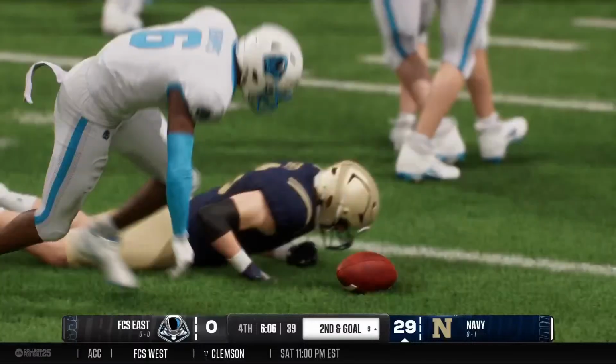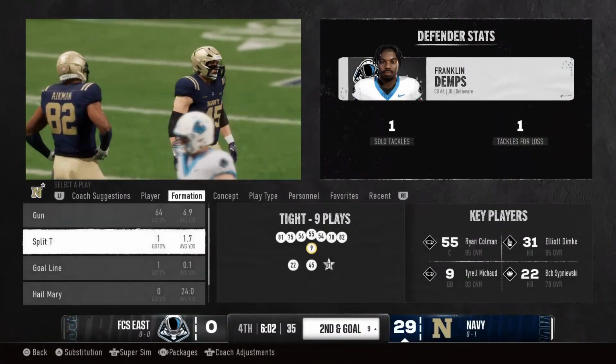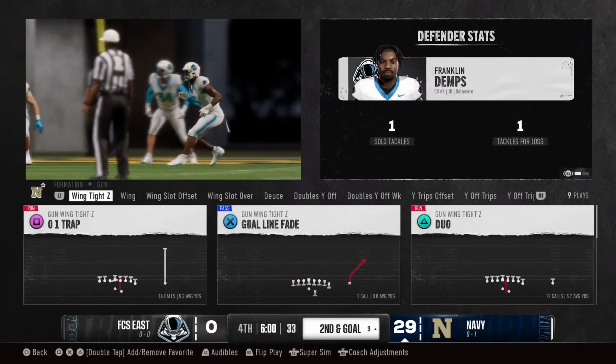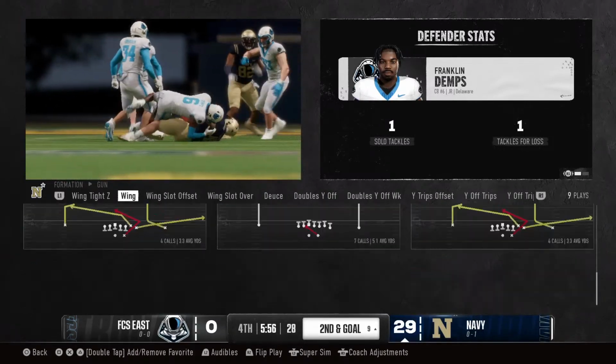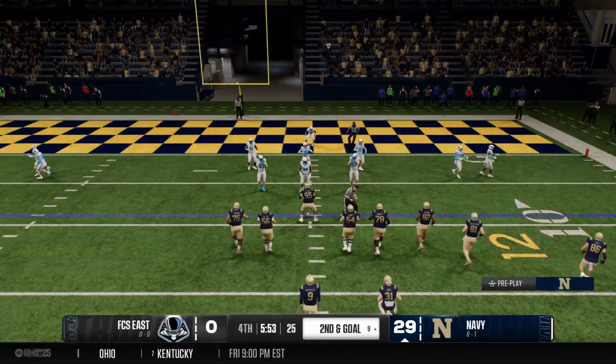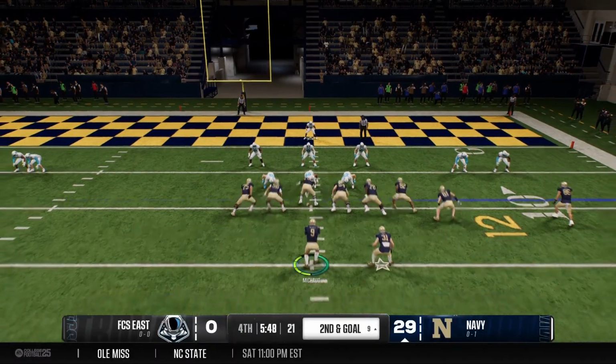Yeah, and it's frustrating. I got to sell out, man. I got to bring as many guys to the line of scrimmage as I can. I got to find a way to get this ball back to my offense. The clock is not my friend, and them running the football is only going to run this thing out quicker. I got to find a way to make something happen, strip the football, do something.